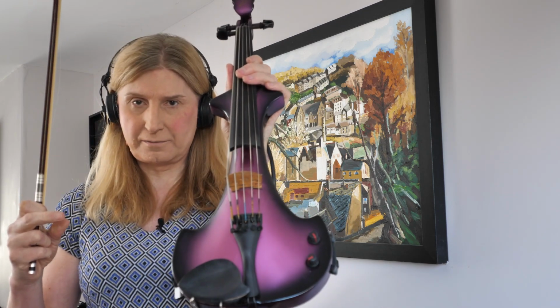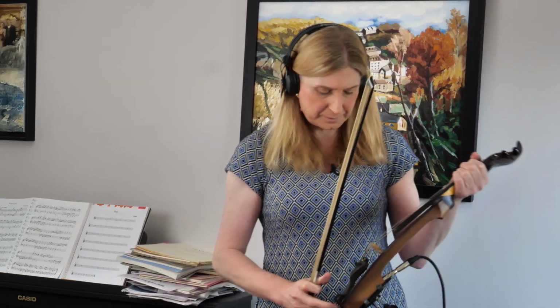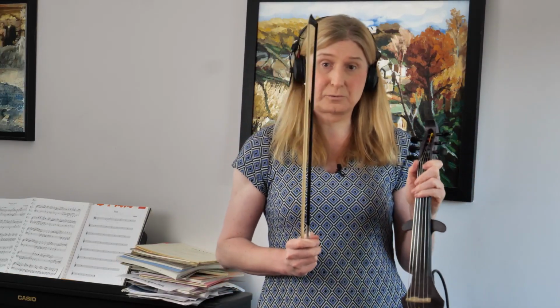Quite fun. So that's the Bridge Lyra octave violin. Very nice instrument. So next up, this is my sort of main helicopter quartet violin.